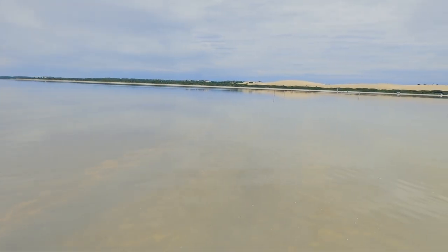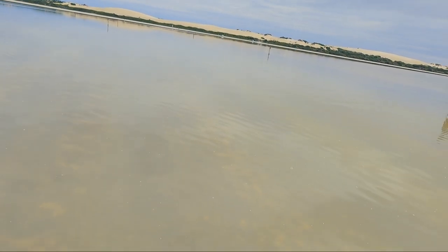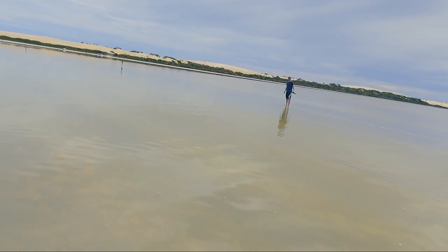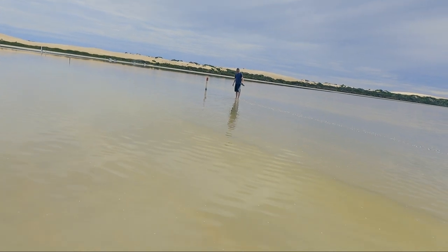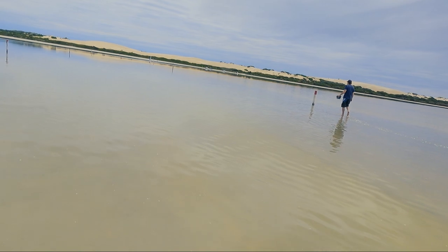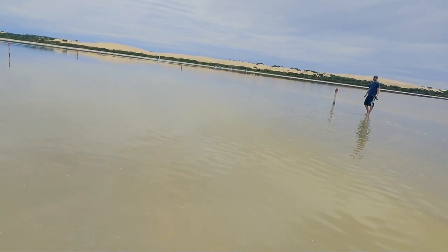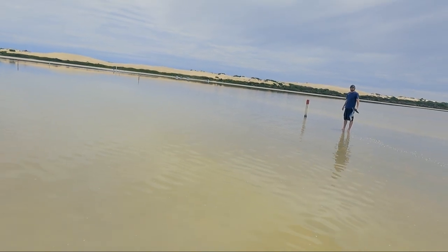I reckon if I hug this marker, it might not be too bad. Yeah, if you get closer to the markers, it might not be too bad. Enjoying the walk? Yeah, not bad. It's not too bad actually, at all. Looks like it gets a bit better over there.